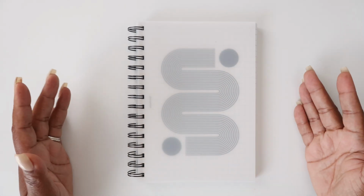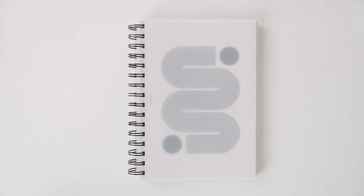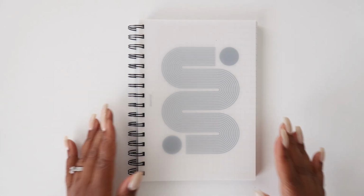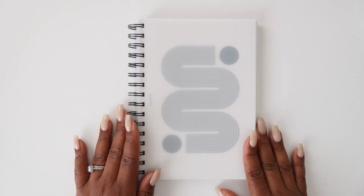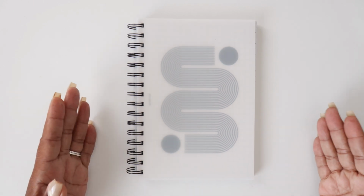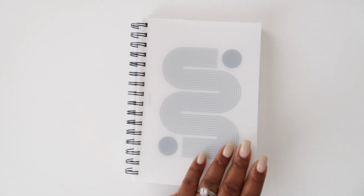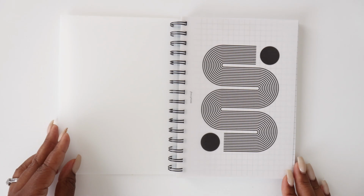So this is a gorgeous notebook. I recommend having a notebook for a couple of different reasons. One, if you don't want to go out and spend all of this money on a planner, a notebook is going to do just fine. Secondly, if you do decide that you want to go ahead and move forward with getting a planner, I still recommend having a notebook. It could be any type of notebook. This just happens to be the one that I really love.